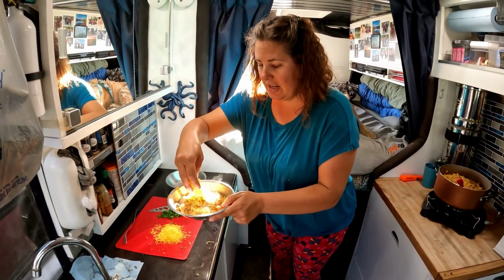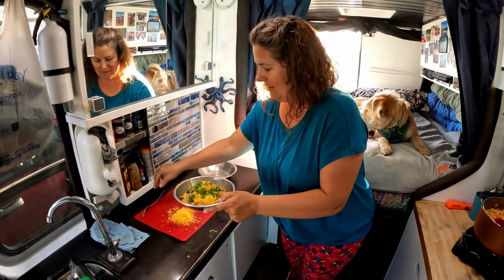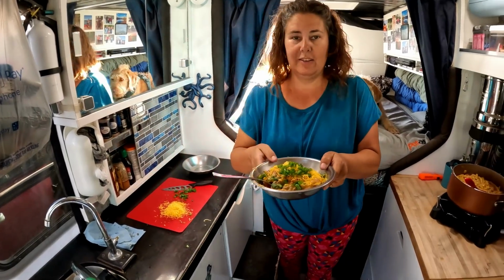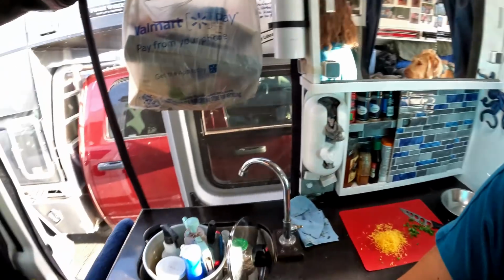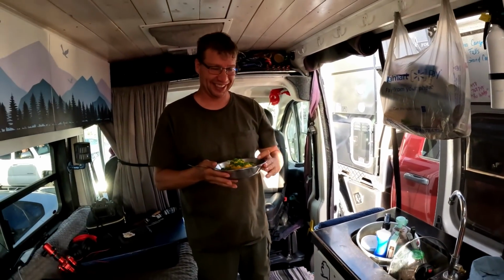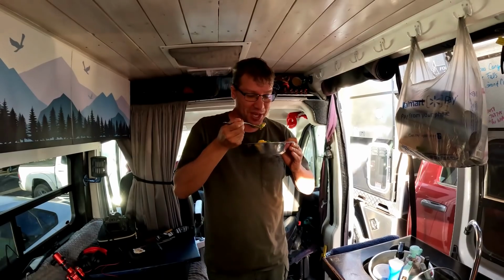There we go. A little bit of cheddar cheese, some green onions, and dinner is served. All right. Thank you. Hot. Okay. Trade ya. Ow. It's hot. I probably just should let it cool off a little bit.